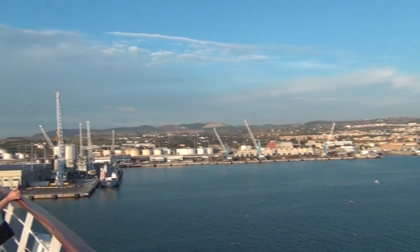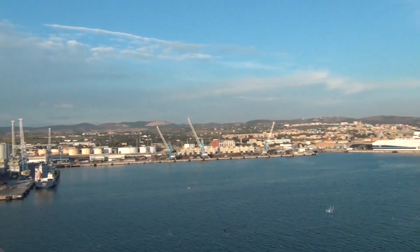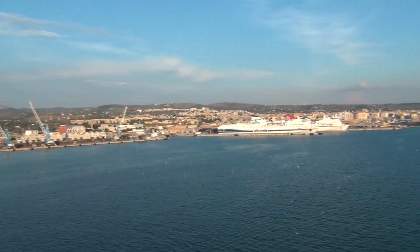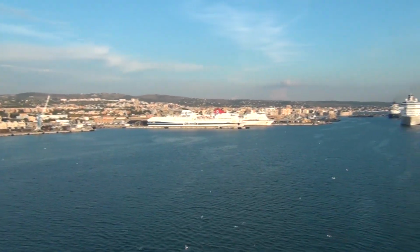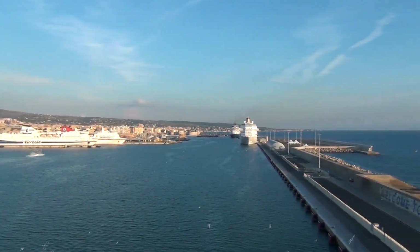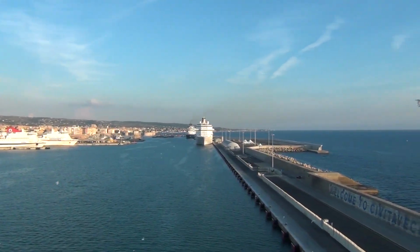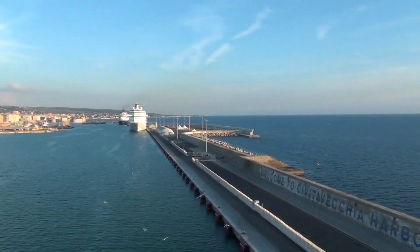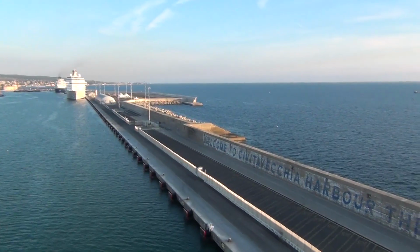And we return to the ship from our day in Rome, and we're now in the port of Civitavecchia. In about 15 minutes or so we'll be leaving the dock here and we're heading to Livorno, where we'll be doing a day trip to Florence.